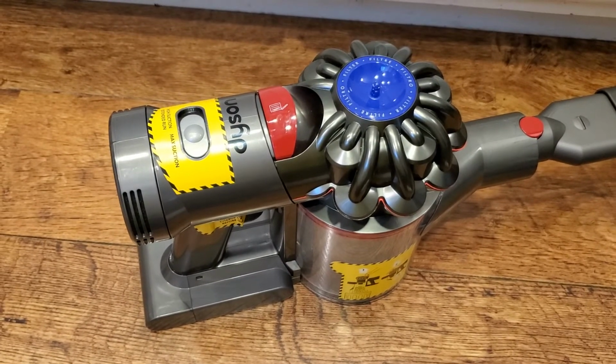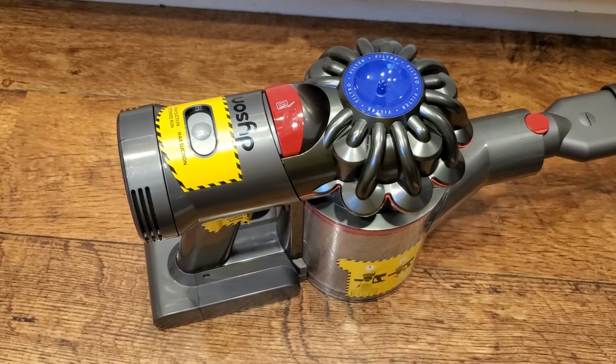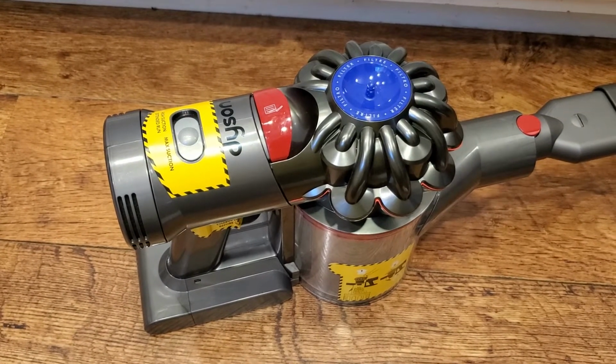But if I'm using it in the car or in an area where it's enclosed and the sound is going to be a challenge, I'll just get some of those cheap earplugs, and you can just pop those in and protect your hearing.